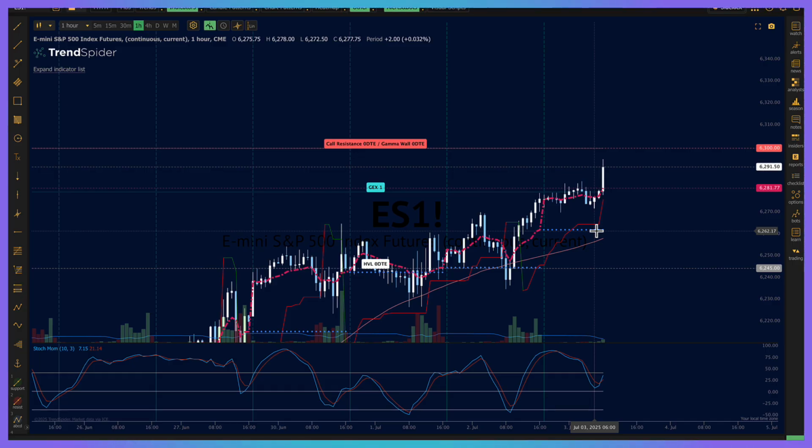Remember, markets close today at 1. Hopefully, many of you have just taken the day off. High volume node for the 0 DTEs, 6,422. I really don't expect to see that. I expect to see the shorts get squeezed continually as they move up past this call resistance for the 0 DTEs, which is at 6,300.